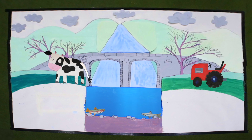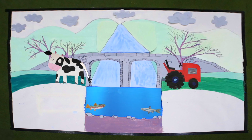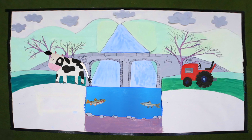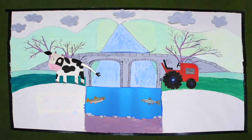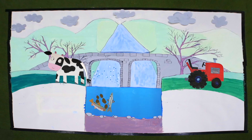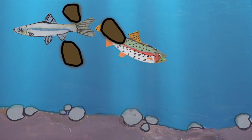Can you see the tractor? It's working right up to the river. Because it's so heavy, it will damage the riverbanks. And if its tyres compact the soil, then rainwater will wash more quickly off the land and into the river, which can cause flooding further downstream. Uh-oh! Look at that cow. It looks like it's been grazing very close to that river. And now look, she's going to... No! She's actually pooing in the river. Cow muck is toxic to river creatures. This is really bad news for this poor river.